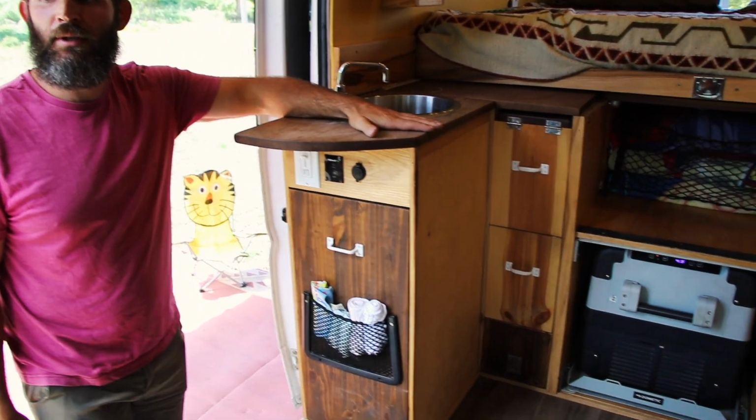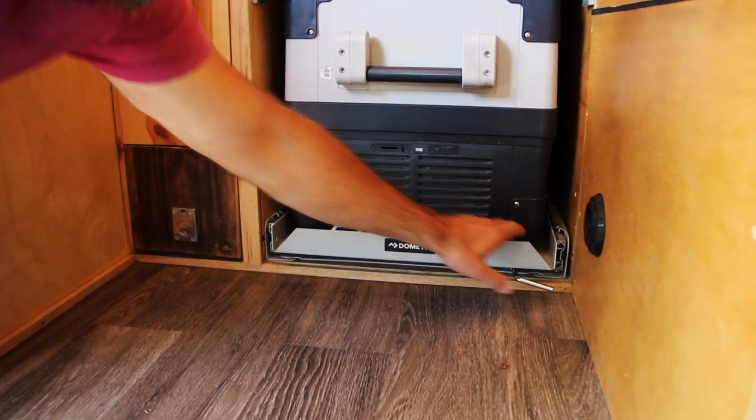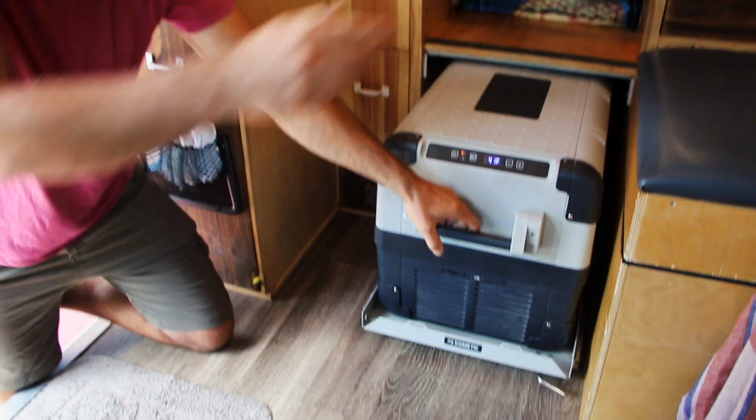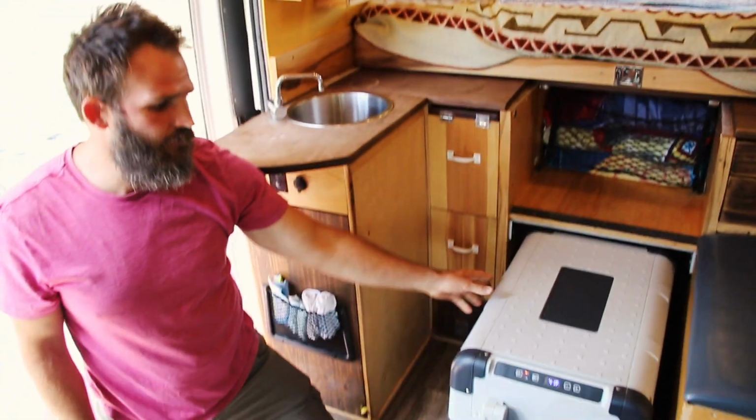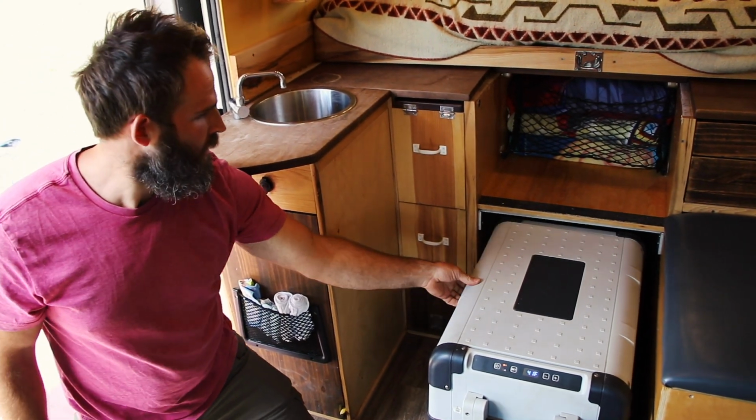And your fridge, tell us a little bit about your fridge. So our fridge is a Dometic, and it's on a slide. So again, it tucks underneath the bed so it's not out and about. And we can fit about 5 days worth of meals in here. Dinners, lunches, breakfasts.